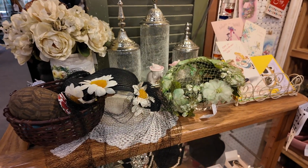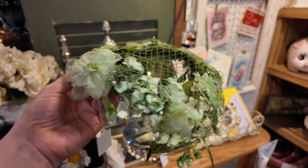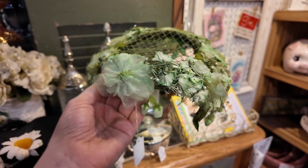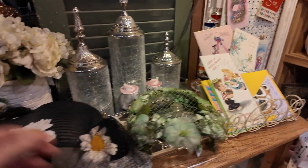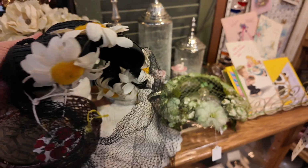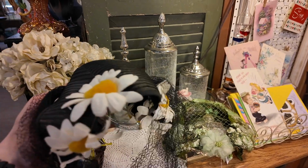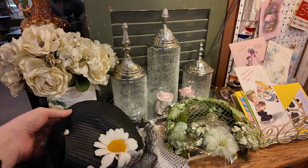So we found a few hats that we're going to get. My mom is going to get this green hat. They're both $9.95. And I'm going to get this black hat that has the flowers. It will need to be upcycled a bit because the netting is coming apart. It has a few holes, but I think once I fix it, it's gonna look wonderful.